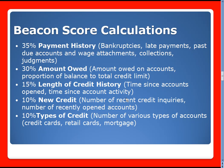We're going to be talking about the beacon score calculations. You remember in the last video I was asking about what is the percentage? Well, here we're going to be breaking it down into the actual percentages. Gord's going to be expanding on each of these topics. We want to talk about 35% payment history. Can you tell us a bit about that?